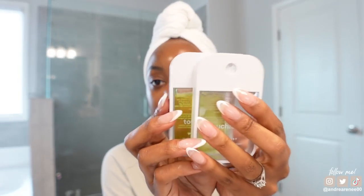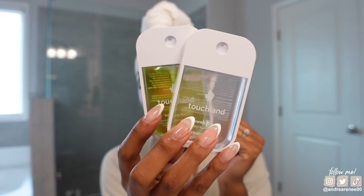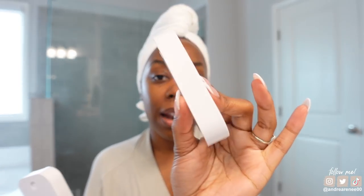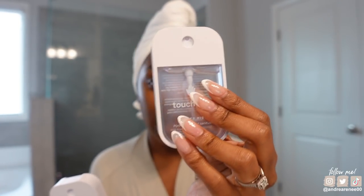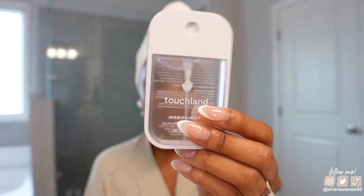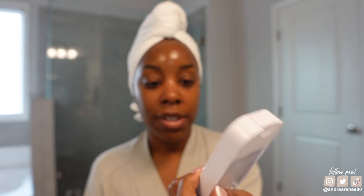And okay, let's go into a little bit of random stuff and then we'll go into the makeup. So these are the Touchland Power Mist hand sanitizers. I would say go ahead and grab a few of these so that way you can throw it in your purse. I like how skinny they are, so they fit perfectly in your bag, in your pocket. So really enjoy these. I haven't used this one yet, but I've gone through two of these already. This is my third one, this is just the original one.